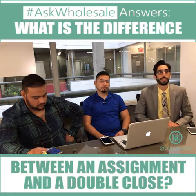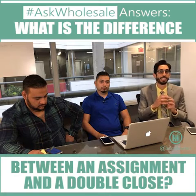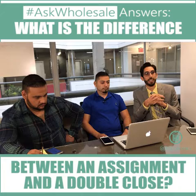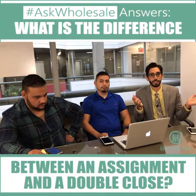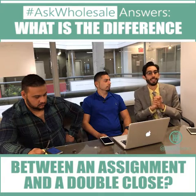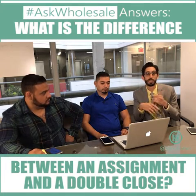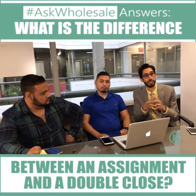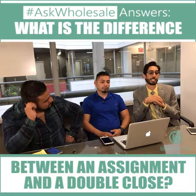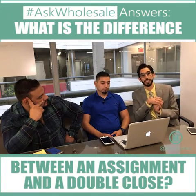But it's a great way to hide certain details. A lot of people, if they're making a big fee on a transaction, don't want the seller to know they're making 20 grand on it, or they don't want the investor to know they're making 20 grand on it, then they'll do a double close. However, if you do a double close, you need to be working with a title company that knows how to do that, and be aware that there's going to be two sets of closing costs. So it's double as expensive compared to an assignment.